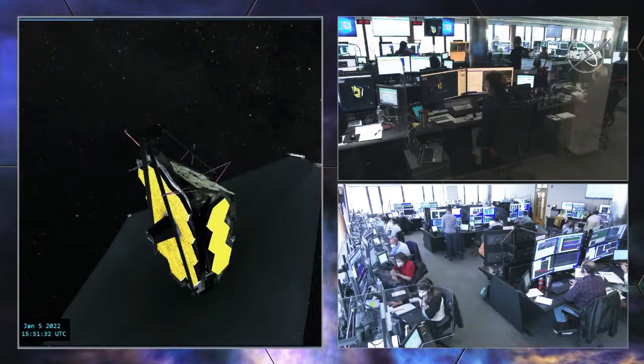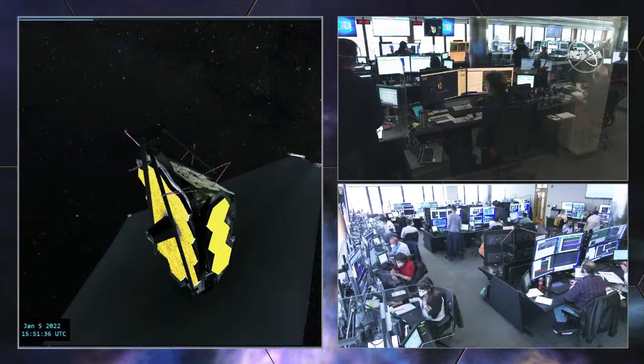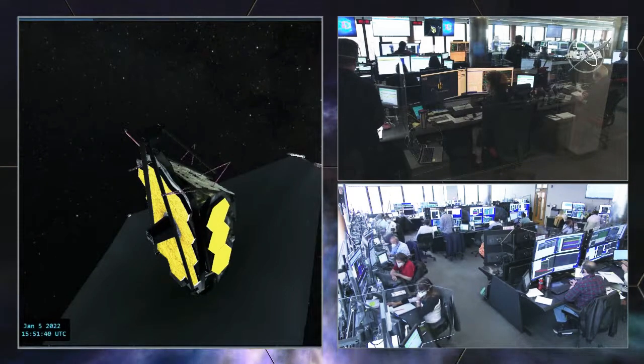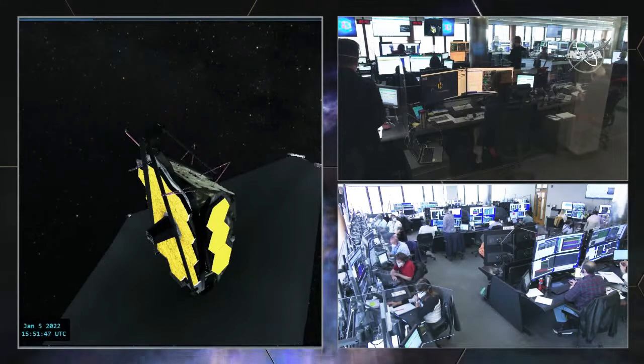And at this time, what they're doing is running scripts that are made and tested well in advance. They're tested on simulators. They're tested on the real hardware when we're doing ground test. And they've gone through these scripts that send up commands to the spacecraft.